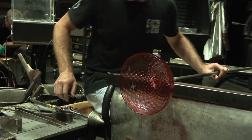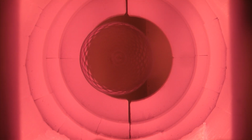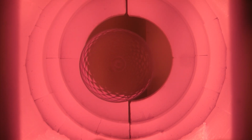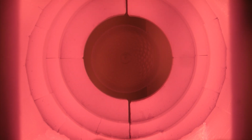Look at that. Just open it right up. No problem. Big low bowl. It's a magician. And a beautiful job keeping those textures. You can see all the light bouncing off that. It's really kept those prominent textures on the surface of that bowl.